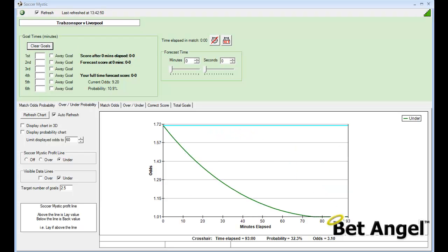So by backing at the start of the match and then laying off in play, you can create a profitable position, and Soccer Mystic will allow you to measure and say, well, if by half time this has happened or that's happened, this will tell us exactly what our upside and downside position will be. The interesting thing is you can seek the break-even point as well.